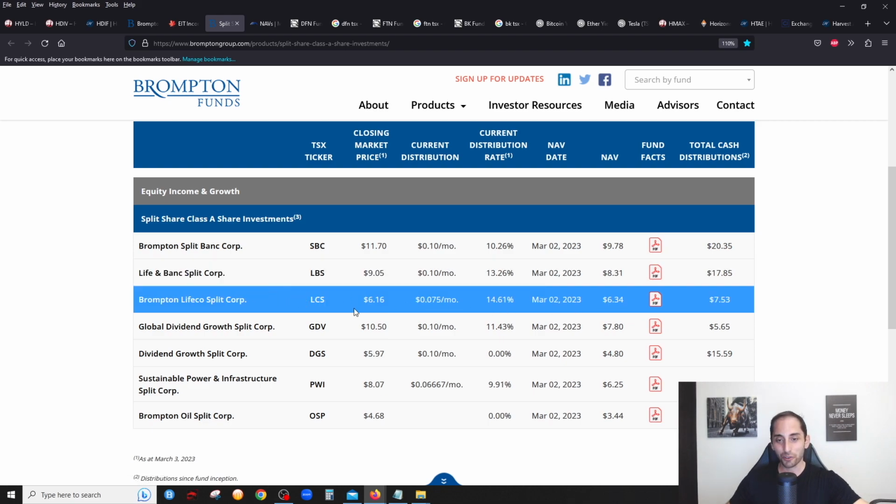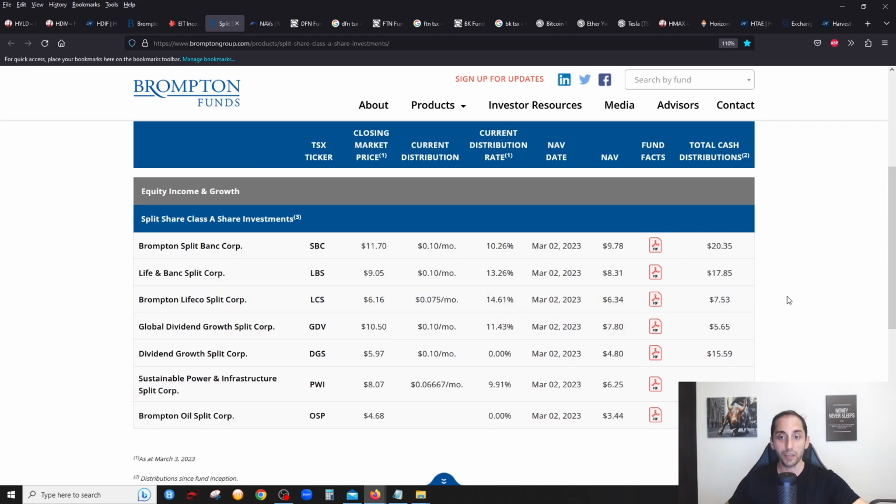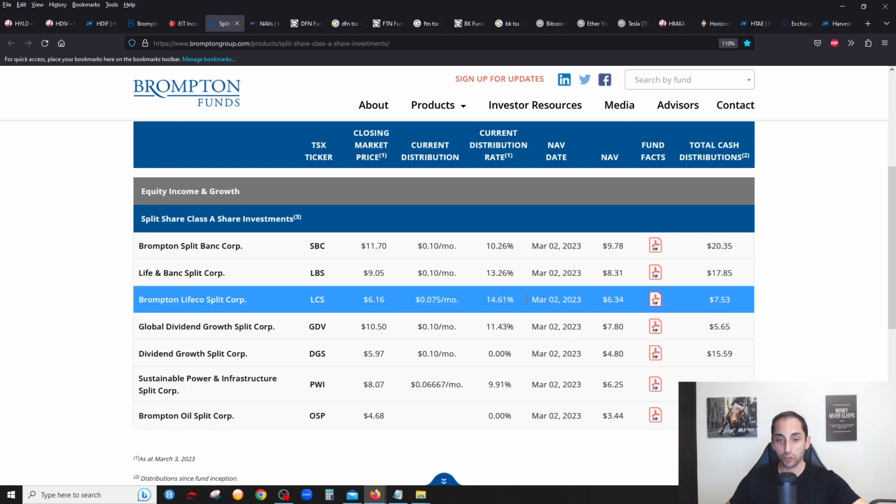LCS, which is the one that just holds the insurance companies, which I stay away from because it misses a lot of dividends. But hey, insurance companies have done really well, and this one's actually trading at a discount. It's worth $6.34. You could buy it for $6.16 or approximately that. Keep in mind, these are March 2nd prices here. Really nice high yield, the highest yield out of all of them right now, 14.61. But just remember, you're only getting access to 4 companies, not 10 like LBS. But hey, if you really feel strongly about life insurance companies going forward, if interest rates remain high, this could be a good bet to get really nice yield.